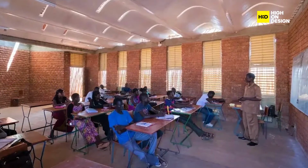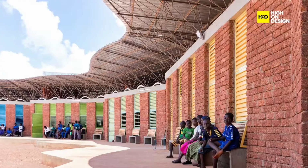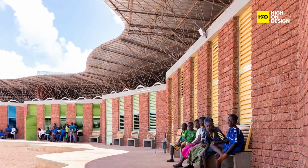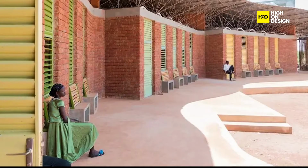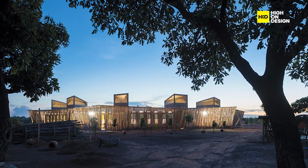The walls of each module are built out of locally sourced laterite stone, which lends them their striking deep red color. When first extracted from the earth, laterite can be easily cut and shaped into bricks, which are then left in the sun to harden. The material provides an excellent source of thermal mass, absorbing the heavy daytime heat and radiating it at night.